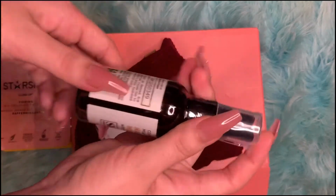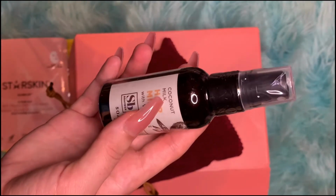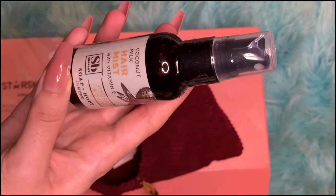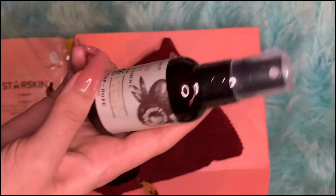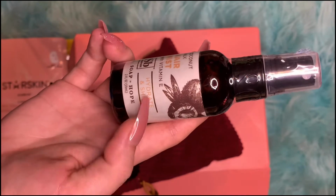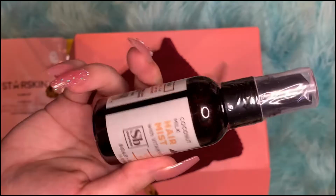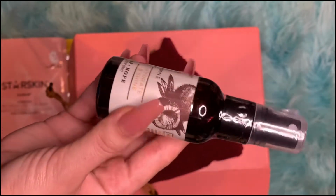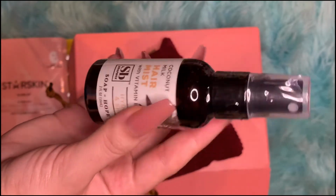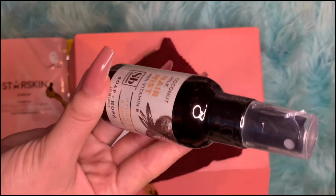So the first product I see in the bag is this hair mist. It's a coconut milk hair mist from Soapbox, and it's to add hydration and shine to the hair, and it is vegan. And this product, they said, retails for $12.99.